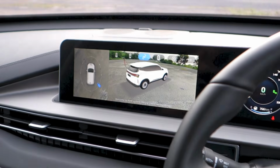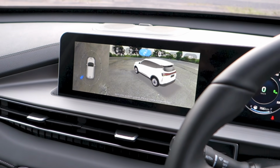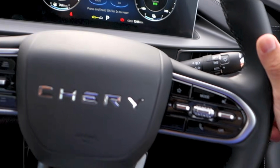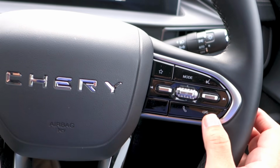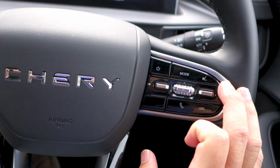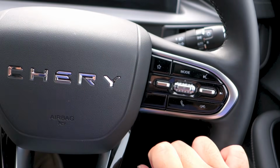If you turn on the right indicator, the right side camera view turns on, and if you turn on the left indicator, the left side camera view turns on. Bluetooth telephone controls, seat track, volume wheel, click the wheel down to mute the system, voice control, different media mode selection, favorite button.